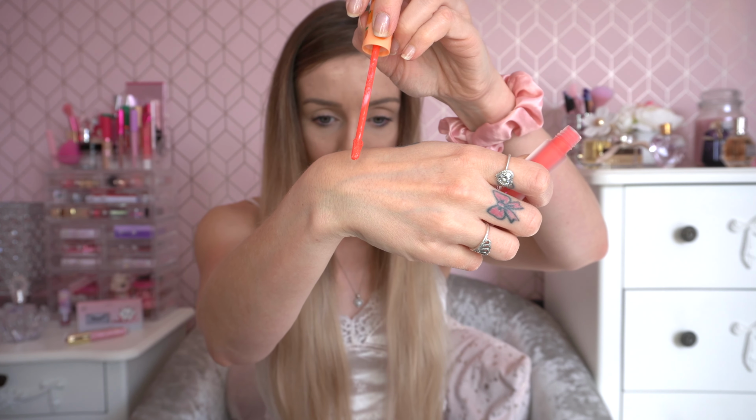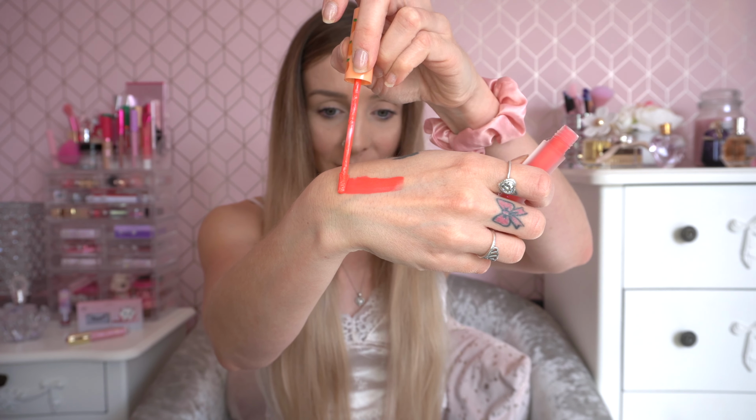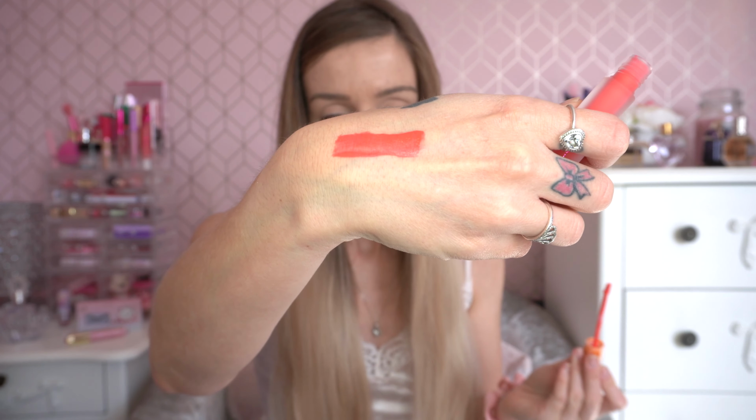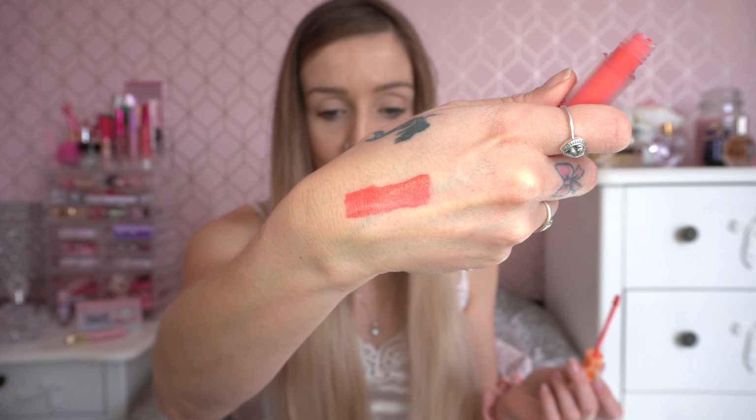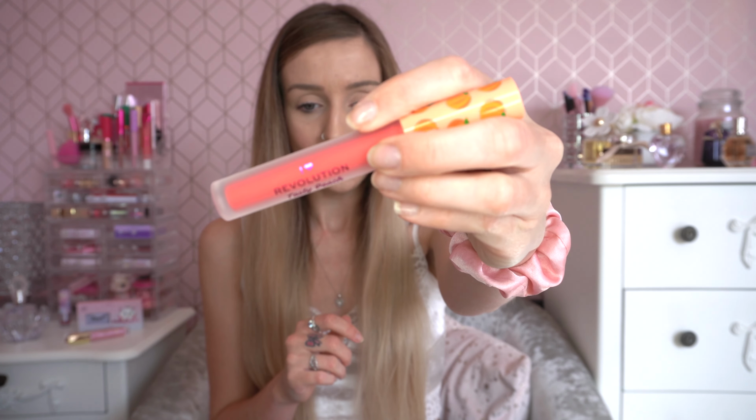So we'll just do a little swatch on the back of my hand. That is a very bold colour. Whoa. That's what the lipstick looks like. Actually, now the camera is sort of adjusted, I think that's really pretty. Looking at that now up close, I think that's absolutely stunning. And this does make me think it smells of peaches as well, which is also very exciting. So that was the liquid lipstick.